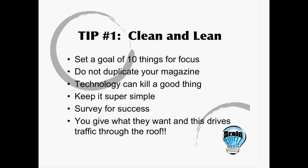I'm going to show you some examples here in a second. What happens at most magazines is that you've got probably 25 or 30 things that you're very good at: features, photos, gifts, etc. I really believe that you need to set a goal of 10 things to focus on in terms of your website. Now, do all 10 of those things need to be on the main page?